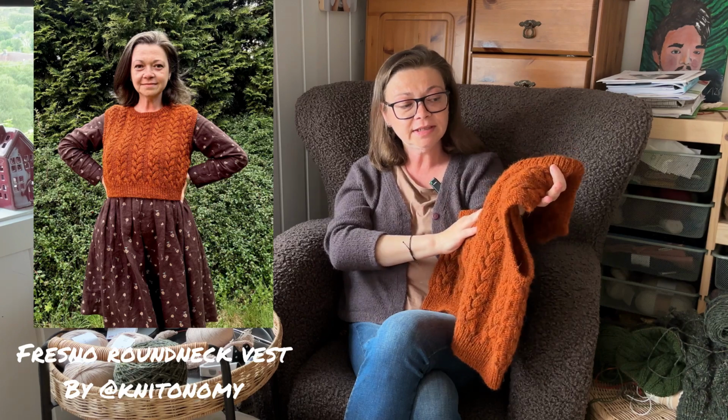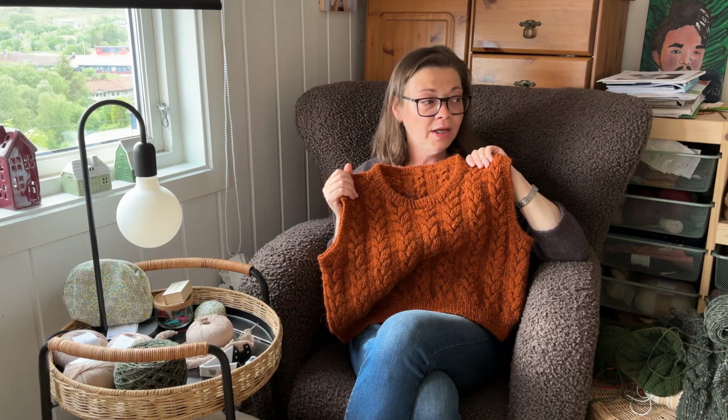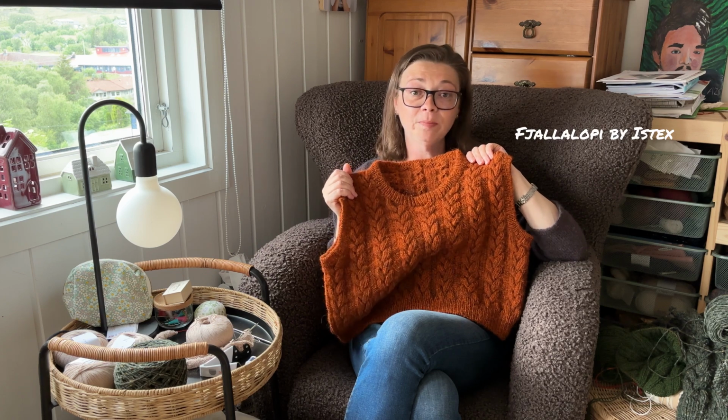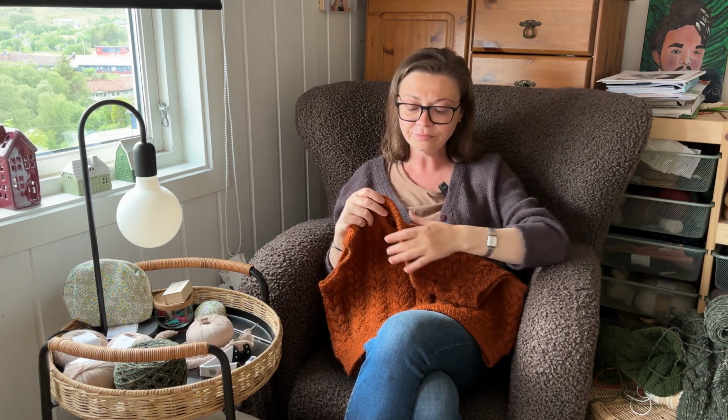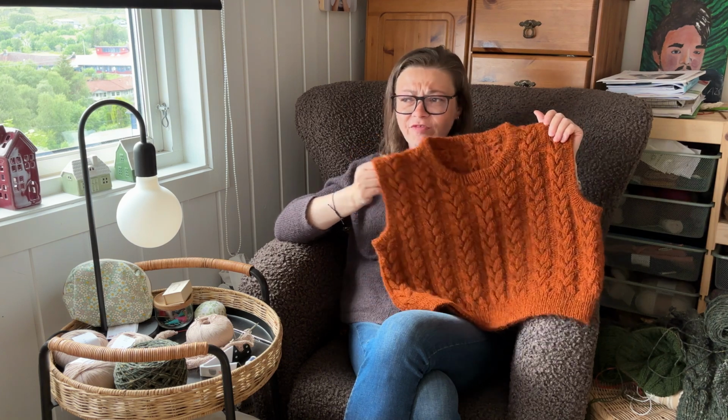And I've used 100% Icelandic wool, from Istex, Fjallalopi. Technically it's a sport yarn, but it behaves at least as a DK. And it is the brother or the sister of the Lettlopi. Lettlopi is much thicker. I will also link my Ravelry page, because this is on my Ravelry with all the details, color code and how much yarn I've used. Actually, I've used very little, I think 230 grams.